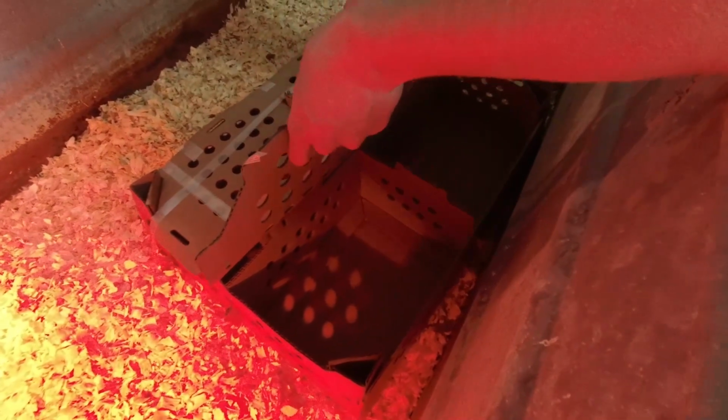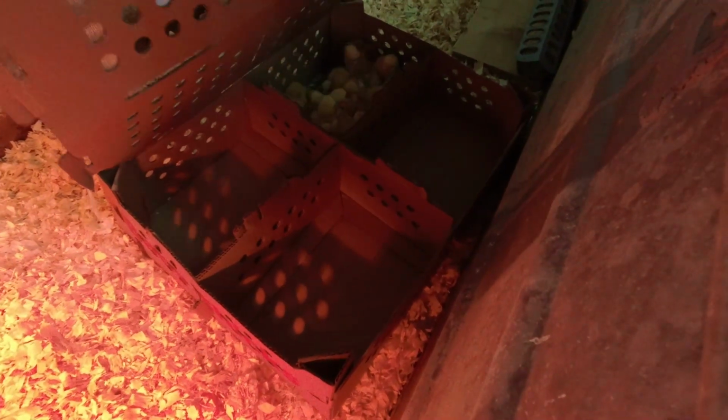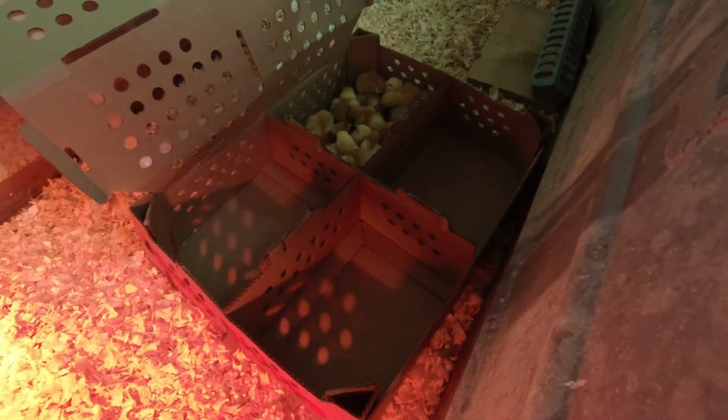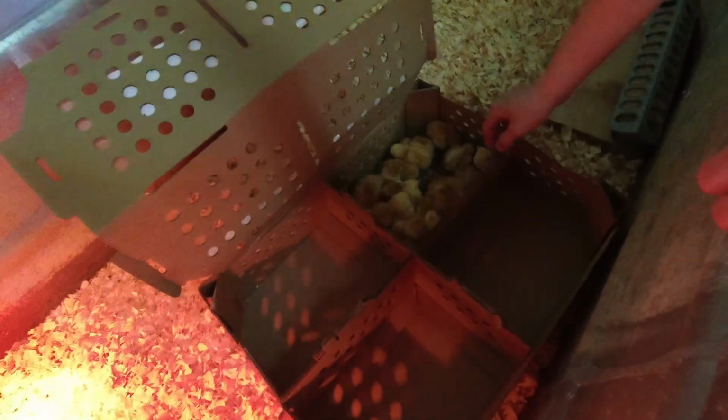Oh no, it's an empty box. Is it seriously like this whole side empty? Oh, they must do like... I'd be interested to see that. The other box must be totally full. It is. Huh, interesting. So how many are in there? Count them as we pull them out.